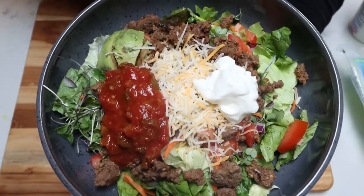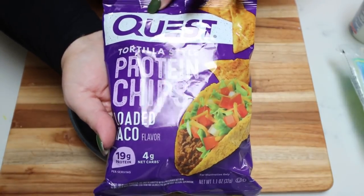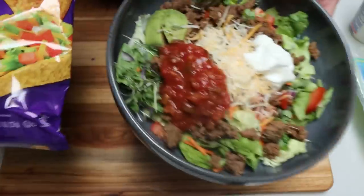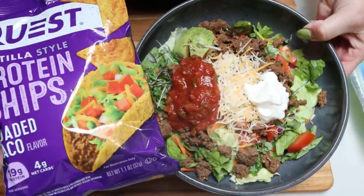Oh, I'm gonna have one more thing with my lunch. Let me show you. I'm also going to have a bag of my Quest protein chips. These are low carb, high protein, which is just another really good way to get in some protein. And I'm going to sprinkle them on top of my salad. That sounds so good. So this is going to be today's lunch.